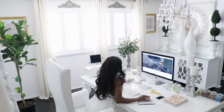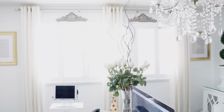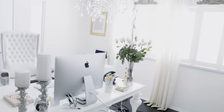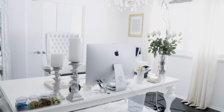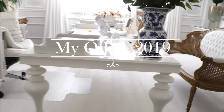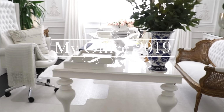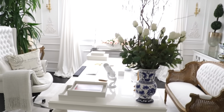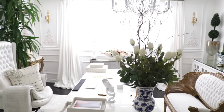And for some reason, I just could not settle on any kind of artwork for this room. I kept putting stuff up and taking it down and I just couldn't figure it out. And for the record, I am not a professional decorator. I only do what comes natural to me. And what came natural in 2019 was my love for French vintage decor.